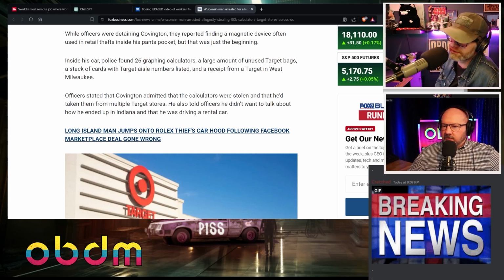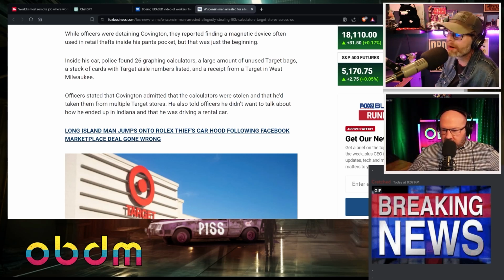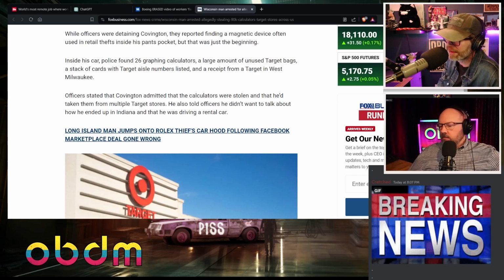This is a criminal organization, and they need specific types of computational chips, but they don't want to buy them, or it has to be such a specific type that they need it out of graphing calculators. And they can't buy them because it would spark some sort of flag. It would make a flag happen. You think he's mining Bitcoin with these? No, I don't think so.